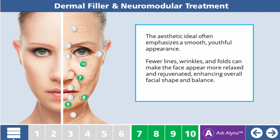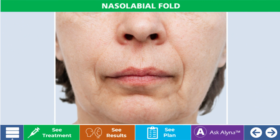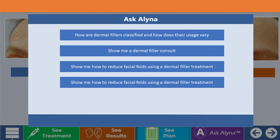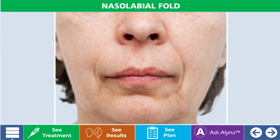So now let's see how we can reduce folds. To demonstrate this, we'll return to the same face and legend we saw previously. This time, you can see the face with the relevant areas of facial folds numbered 7 through 10 and highlighted in green. When the cursor is placed over one of the highlighted numbers, either on the face or along the highlighted margin, the name of the fold is displayed along with pertinent information, and when you click on each fold, you see an example. As always, you can ask me to provide additional information or show helpful videos of consultations and actual treatments. By way of illustration, let's go ahead and click number 7, the nasal labial folds.